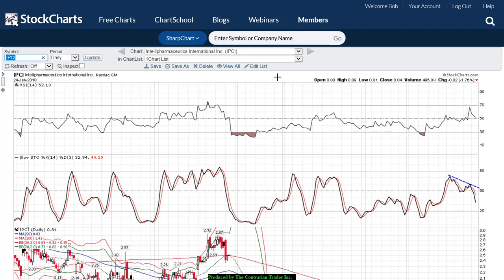Let's get to it. It is 5:30 a.m. Eastern Standard Time, and the futures markets are up slightly. We have the 10-year yield down a bit. So let's get to the charts.